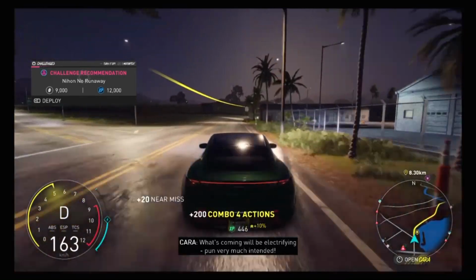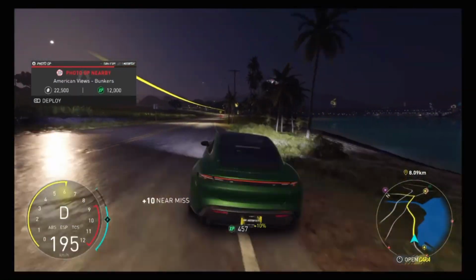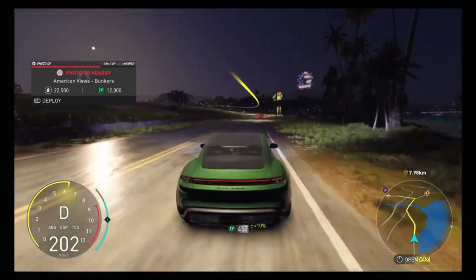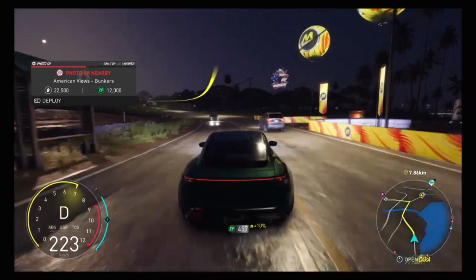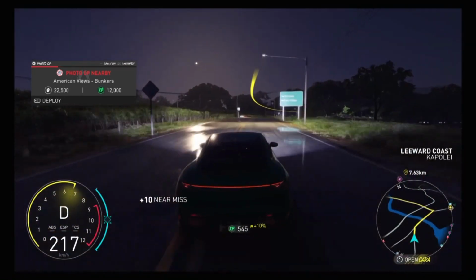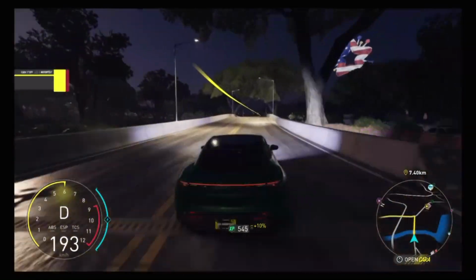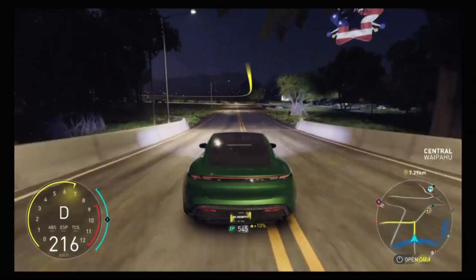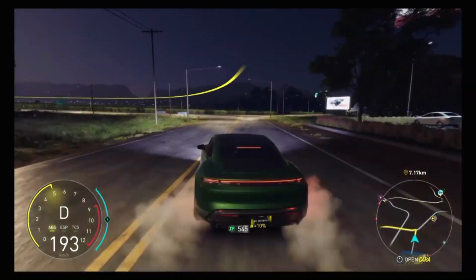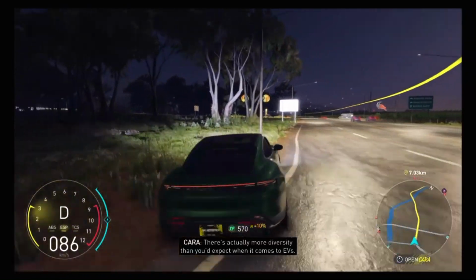What's coming will be electrifying. Fun very much intended, when it comes to EVs.